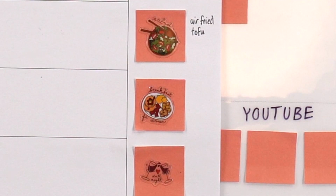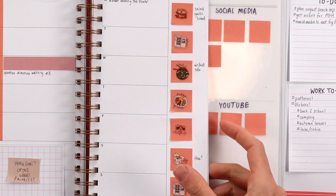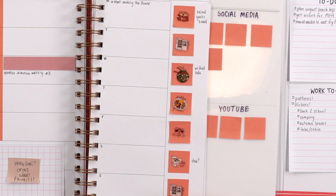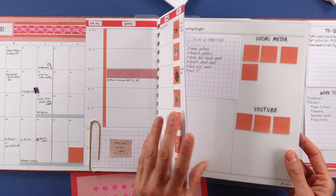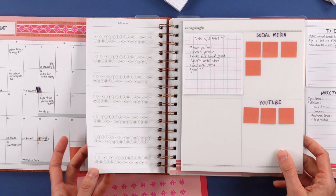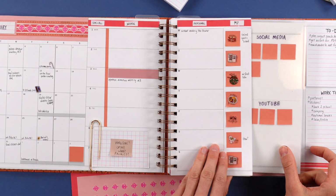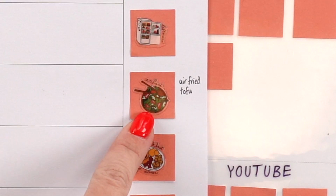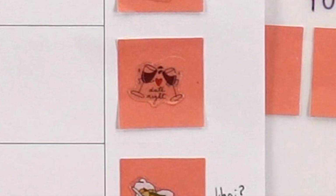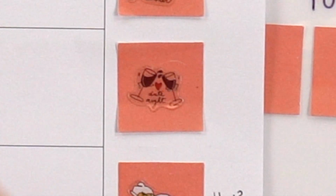I was committed to the orange and the brown this month, so I used those post-it notes for my meal planning. I also use a pip. Maybe I'll keep post-it notes back here, for repeated meals. I love how this is salad, but you're like air fried tofu. I like that salad too. And like Thai takeout. And date night, you could put the restaurant you're going to or whatever.